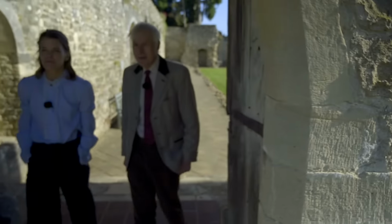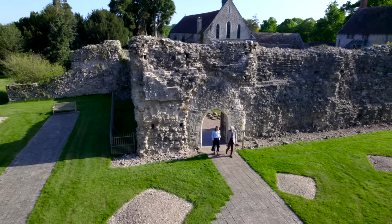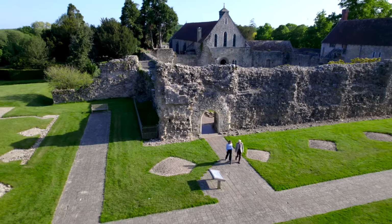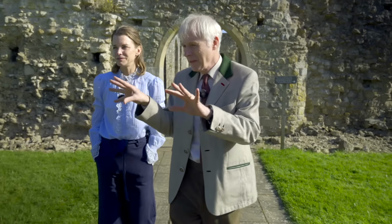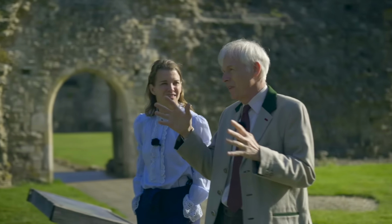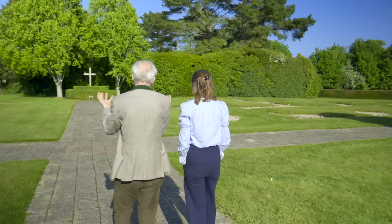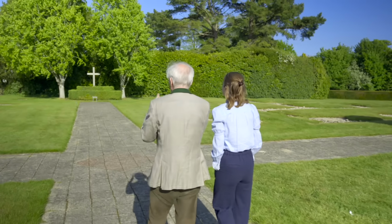Okay, so we're now coming into what would have been the Abbey Church, which was the size of a cathedral. And the choir monks would have actually worshipped at this end, possibly behind a screen, with the laity down at the west end. So this box hedge with the cross represents roughly the position of the high altar. But actually behind it would have been a series of radial chapels.